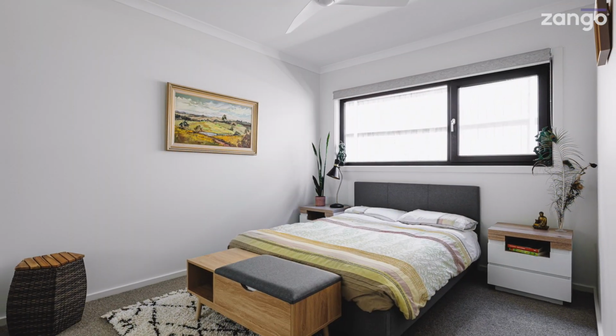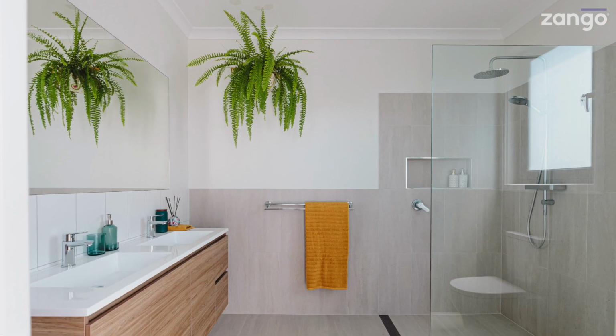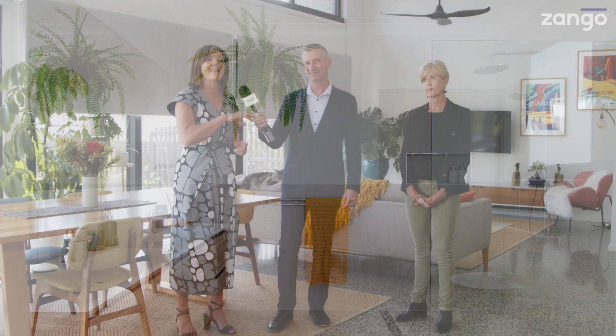The home has 4 bedrooms, like you said. The master bedroom is segregated from the rest with a lovely walk-in wardrobe and great ensuite, and then you've got another 3 bedrooms, all with robes except for one, which basically could be a study as well, but there's heaps of room there to put robes in if you'd like.